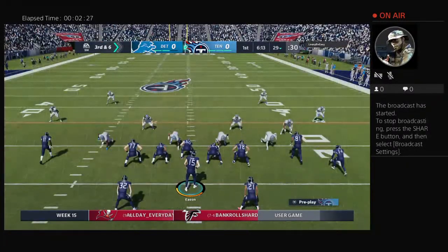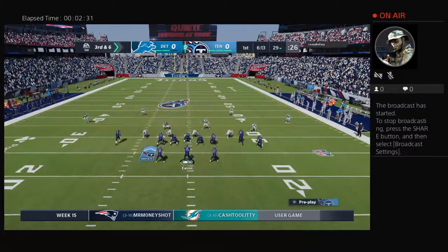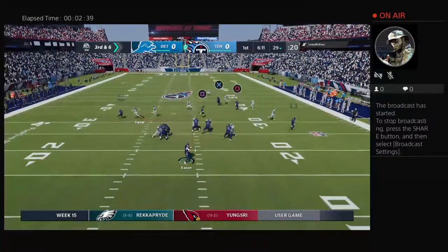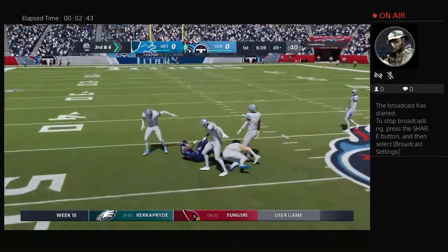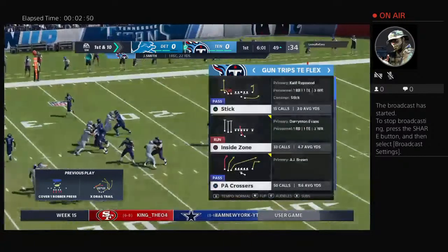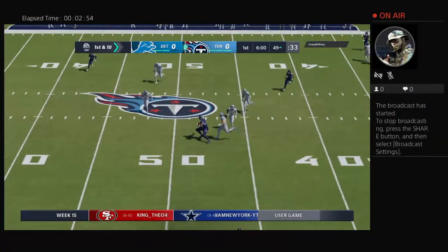This defense looking for an early stop. This is third down and 6. From the gun is Eason. And that's caught by Smith. And he'll be taken down, but not before they work it across midfield. A well-executed 22-yard gain. The 49-yard line.